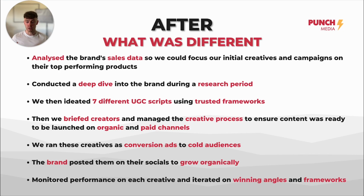So what we did after that was we ideated 7 different user-generated content scripts by using trusted frameworks that we've used in the past. The thing about creating content that is going to be used for paid ads is you don't have to reinvent the wheel every time you work with a new client or every time you want to find a new marketing angle. You can apply your marketing angle to a trusted framework, something like a testimonial, a story brand framework, and just test how that performs to see whether you can scale it in the future.